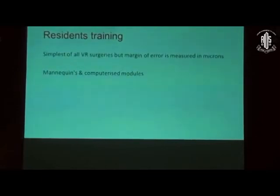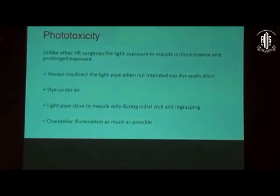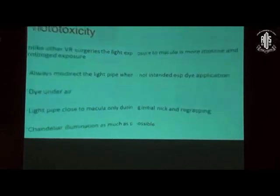And for residents, this is the simplest of VR surgeries to do, but the margin of error is measured in microns, so it has to be done only when your skills are fine-tuned. And phototoxicity, as I've already mentioned, misdirect the light pipe away from the macula most of the time. Use the chandelier illumination as much as possible, and sometimes you can use dye under the air again to avoid phototoxicity.